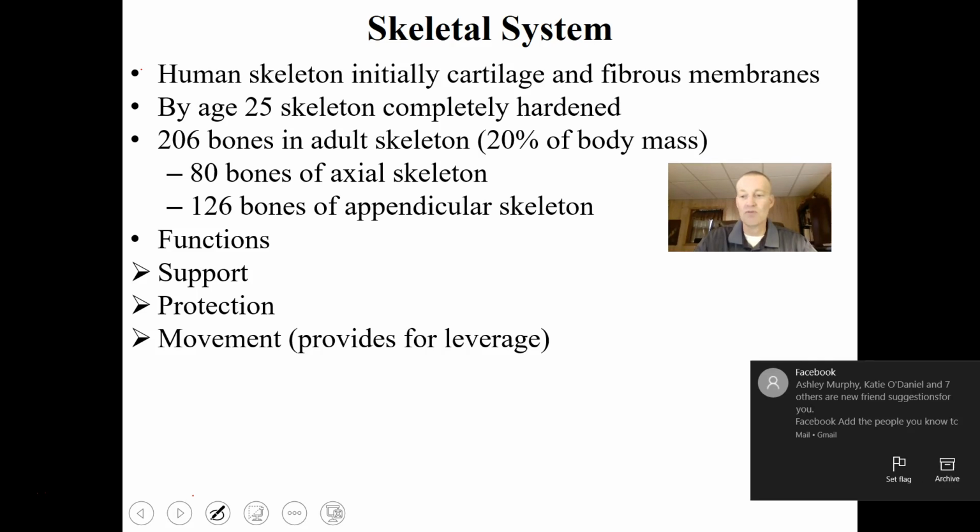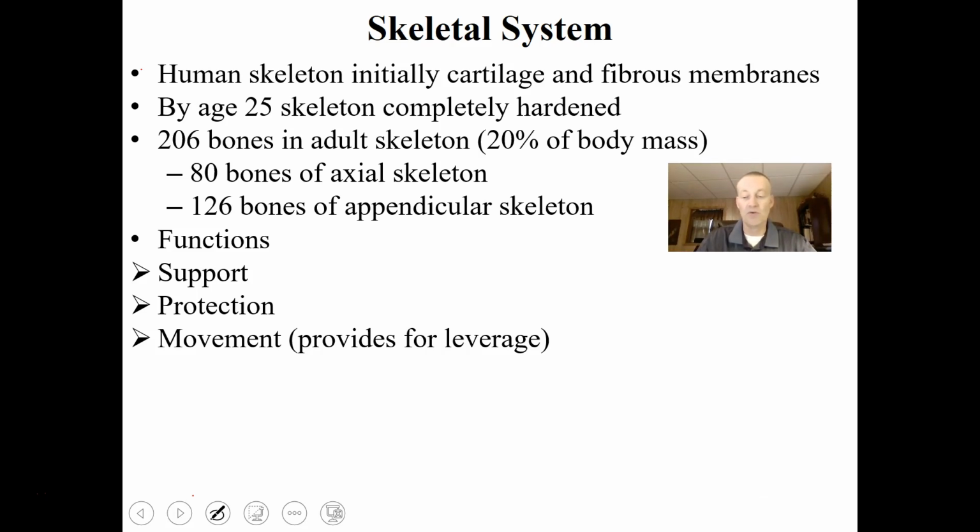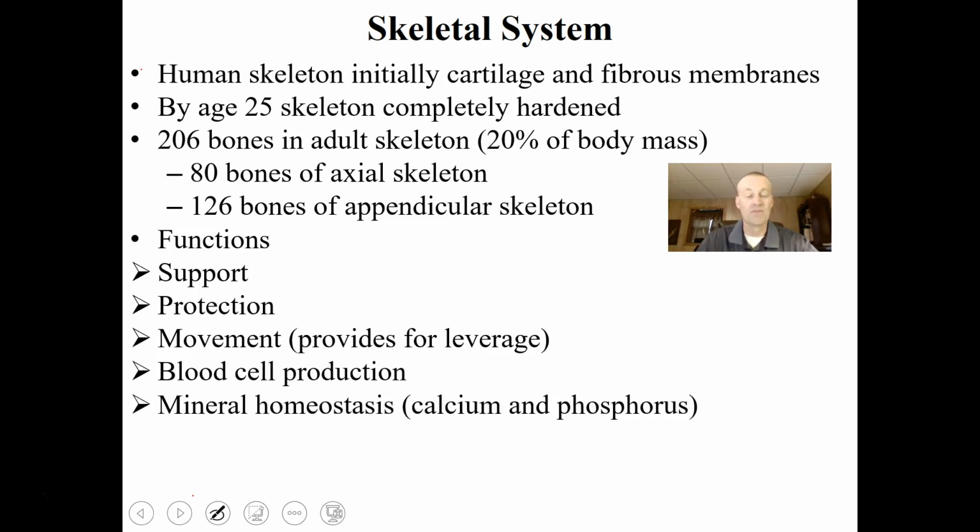So in regards to movement, the skeleton provides leverage points for muscles to grab a hold of, and when those muscles contract, they can pull the bones. Your skeletal system is also involved in producing red blood cells and white blood cells, and also platelets. Inside a substance called red bone marrow is where those particular cells are produced, and we'll talk a little bit more about that as well.